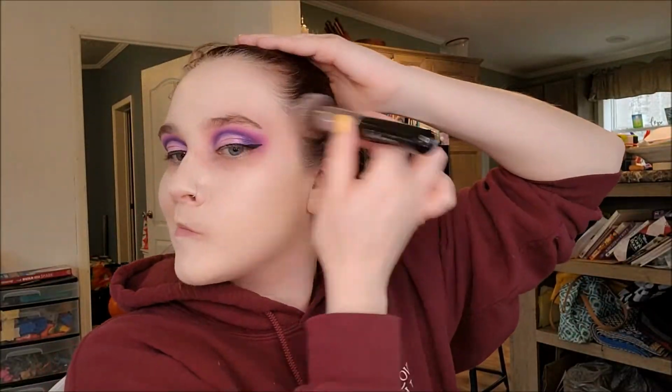For my foundation today, I'm going to be using the Milani Conceal and Perfect 2-in-1 foundation and concealer. This one is in the shade 00A, which is Porcelain. And I'm going to be putting it on with a brush first. This is the Sigma F80 flat kabuki brush. And I just want to do patting motions to really press it into my skin. I'm going to blend that out with a Real Techniques Beauty Blender.